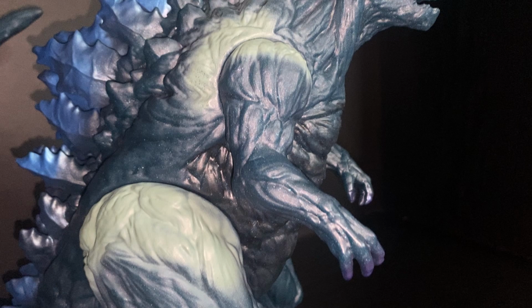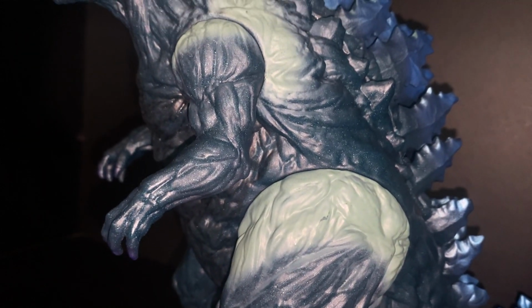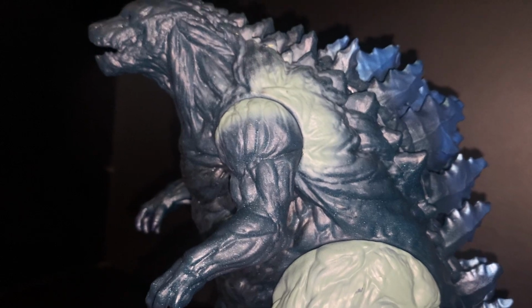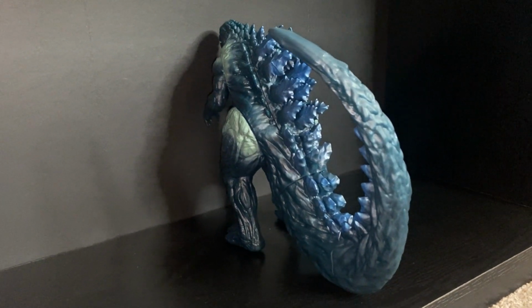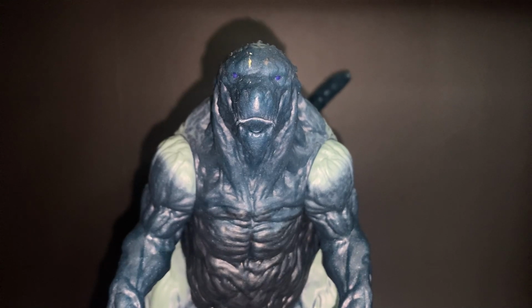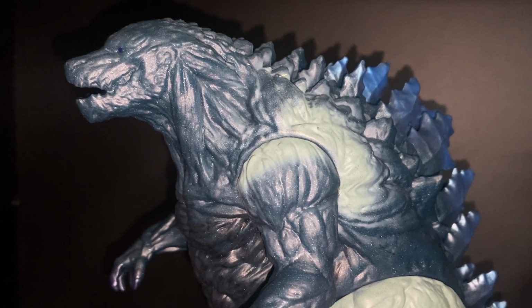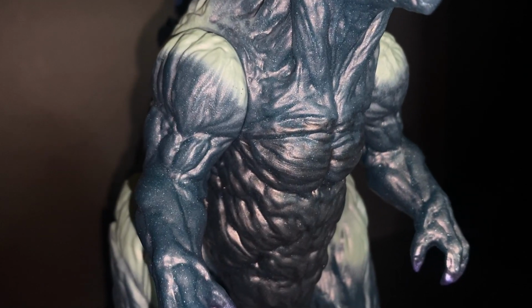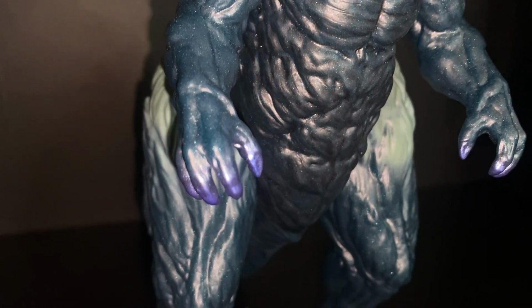It looks a lot like Godzilla Earth. It's got a very good shape to it. The spines look just like Earth's spines. They look just like leaves, which I think is really cool. I think it's a really cool feature of Godzilla Earth. He's got really bulky shoulders, those very well-defined muscles and veins and roots moving through the arms and into the hands. His hands are well sculpted, with the fingers being separated from each other and fingernails.